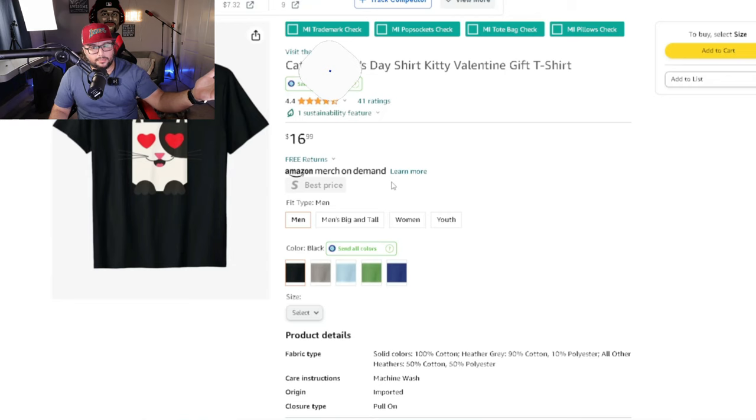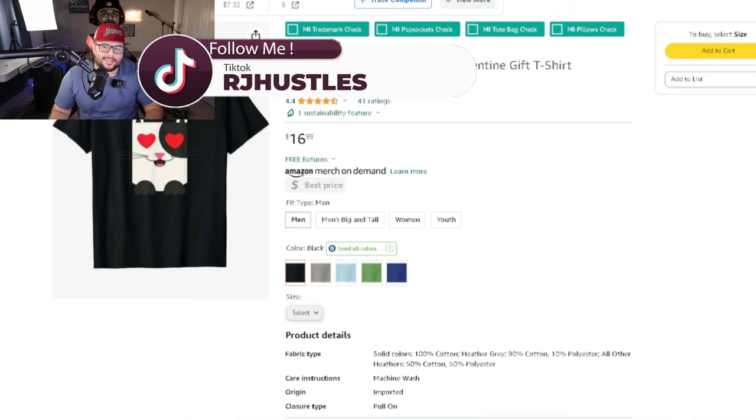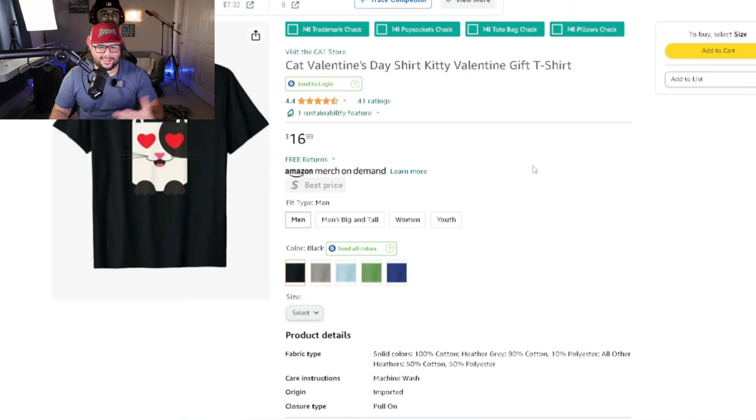Like, this doesn't really scream Valentine's Day. It screams more of a heart, like love, like a loving cat. That's what I feel, just more of a cute cat, right? That's what I see when I look at this type of design. And it's nothing too crazy, right? Anyone can do this. You're looking at something like this, you can create something like this, right?